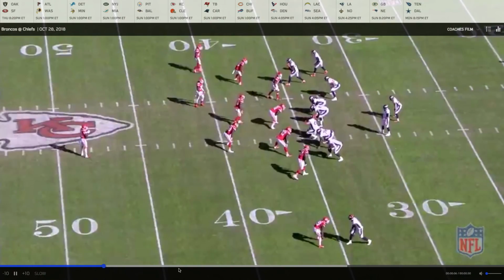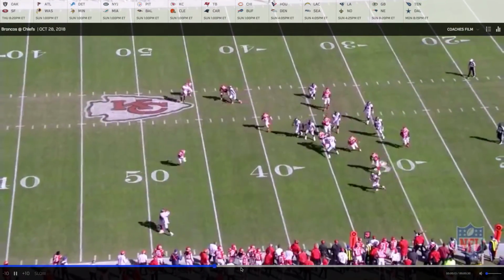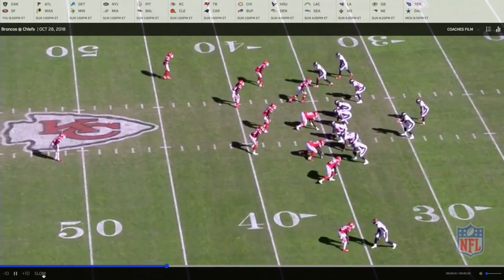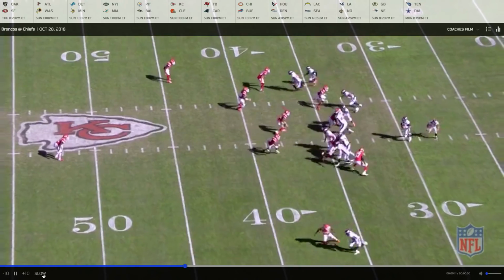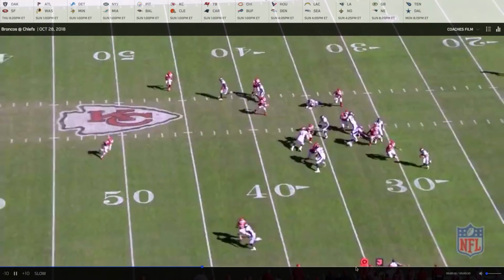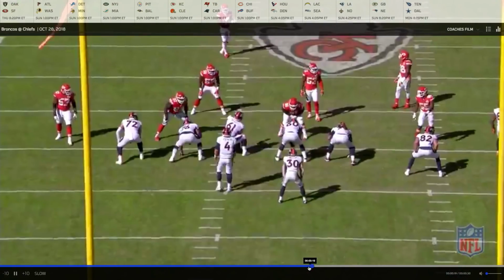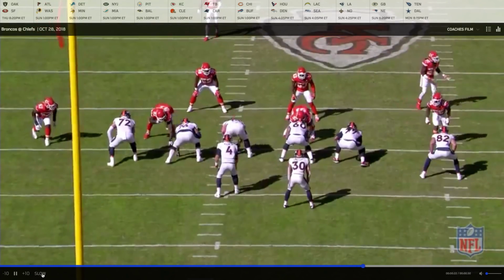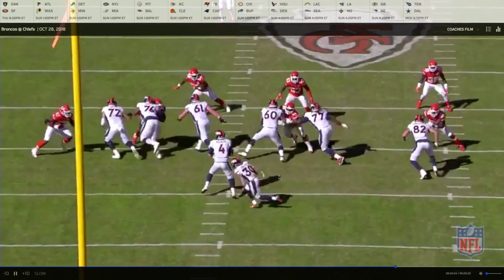Oh, it's 3rd and 1. What do they do on 3rd and 1? They run. They get cute. And I still don't like it. Run it up the middle again, even though this play worked really well. And Musgrave thinks he's a damn genius. This play is kind of stupid to me. I just don't like it. It's too soft. Run it up the middle again.